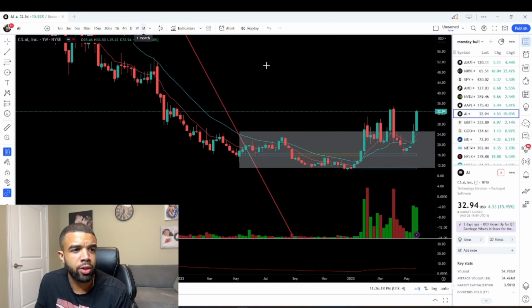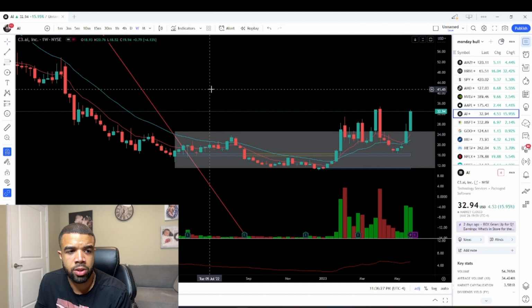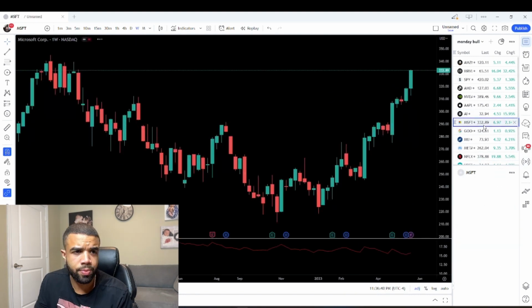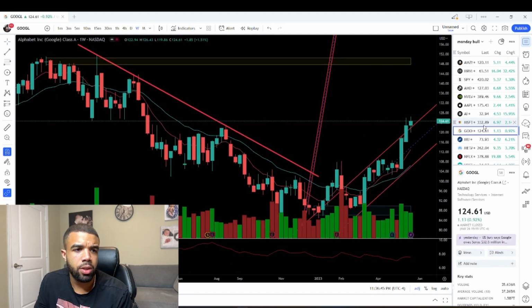So we have AI on this list. First, they had a spike like this. Let's see if this week is going to be another reversal like this one, right? So this is a stock that's been getting a lot of attention, obviously because of NVIDIA and AMD. So this is what I'm looking at too. So we also have Microsoft. We have Google. Google has some room to the next resistance.